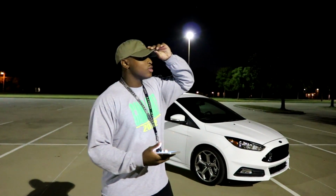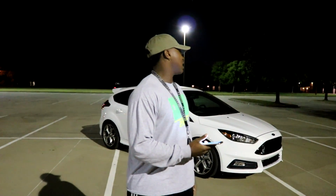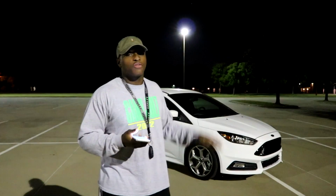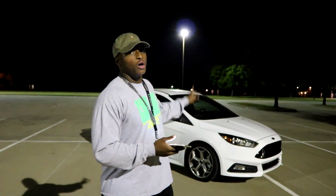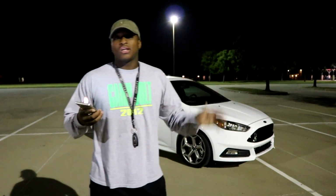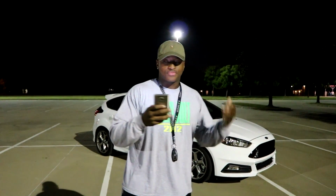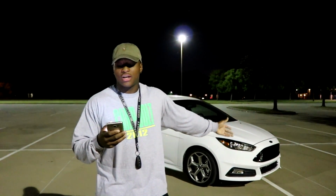So go into your local Ford dealership, you'll probably find many STs. I'm pretty sure you could probably get an ST3 for 23, maybe 24. I'm not completely sure because I wasn't looking for an ST3. I was looking for the ST1. I literally had the bare bones Focus ST, ST1, no sunroof, your bare bones ST right there. So if I'm wrong on the price, don't try to flame me in the comments because I don't know what the exact price is. But yeah, you can get these cars for a really, really great price. I got mine for $17,000 like I said previously in the video.